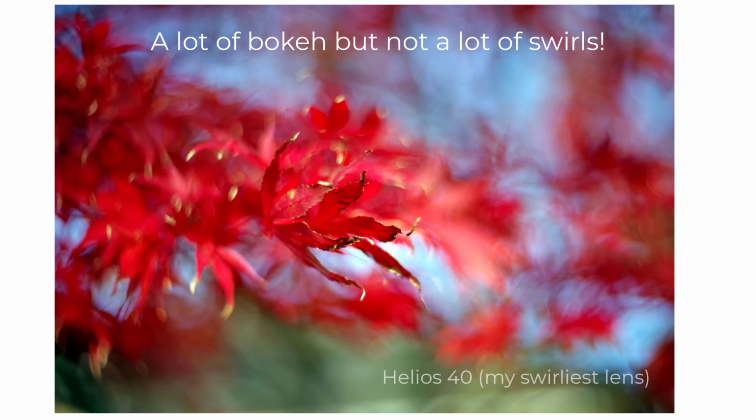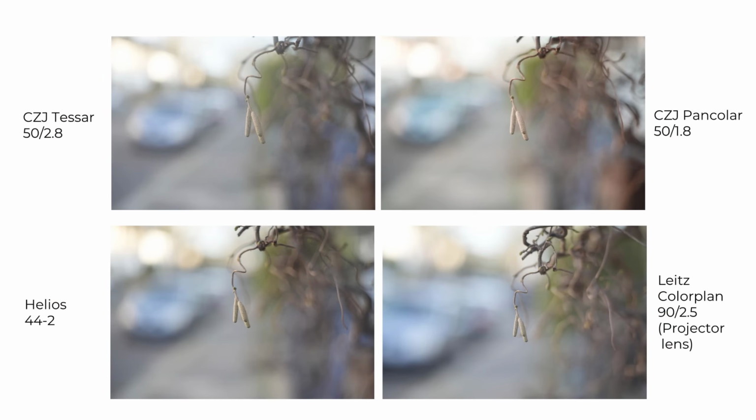And more generally, for swirly and non-swirly lenses, the way the out of focus areas are lit will have a significant impact on the bokeh. To give you an example of how light can change the look of an image, here's a small tree I've photographed with a variety of lenses at different times of the day and in different sunny and cloudy conditions.